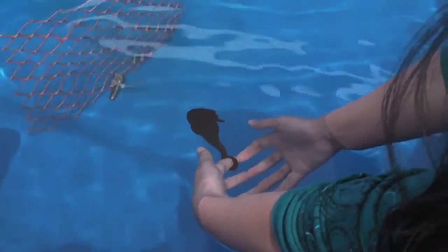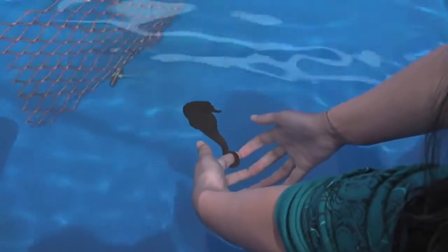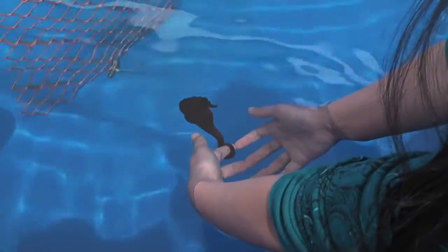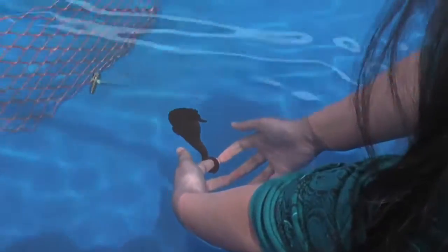So they do change colors? Yeah, they do. With their surroundings, with their moods. And are the males and females different colors? The males and females are not different colors. Yeah, you can get anything. They're not even different sizes, typically. You can have a bigger female than a male, in a lot of cases.